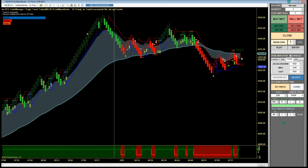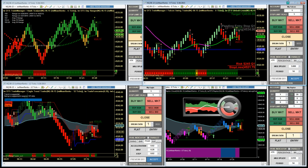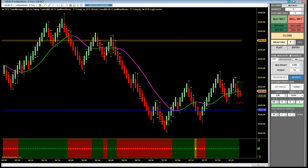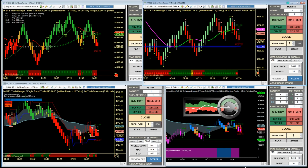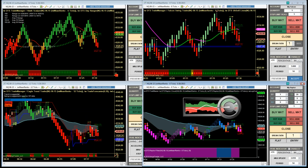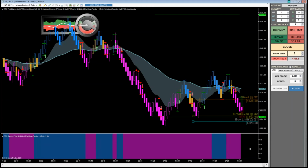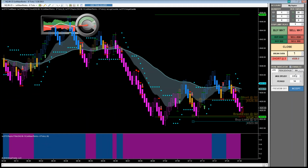The Eagle still battling that hard edge. The Falcon tried to give us a buy signal. It's since retreated from there, so we will cancel that. And here comes the Raptor with the sell signal. Now, the cool thing about the Raptor is sometimes in situations like this, you can just hit the sell market button. I guess I better enable the stop strategy.